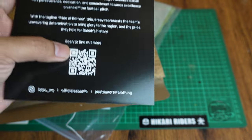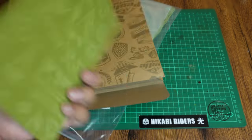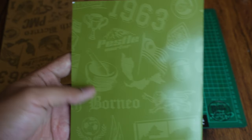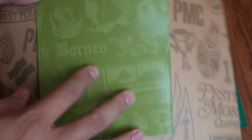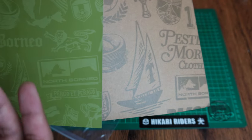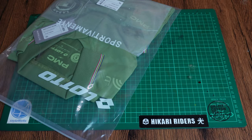Maybe I will do another review of this jersey, as this is just a first look, my unboxing. I don't have enough time because I have a coaching job at 8. So now I need to rush. I'll do a quick one. So this is the same graphic but on a postcard kind of printing. This one is in the color of the jersey, a lime green with the graphic itself in a softer green color. So you can see it's the same graphic as the envelope that has a box tone.